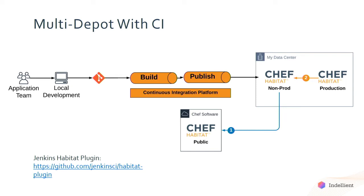All of those packages that you are building definitely need to be pointing at your non-prod builder or depot. Sorry, I forgot to clarify. I sometimes switch between builder and depot. They are the same thing. I think the technical name is Chef Builder Depot.